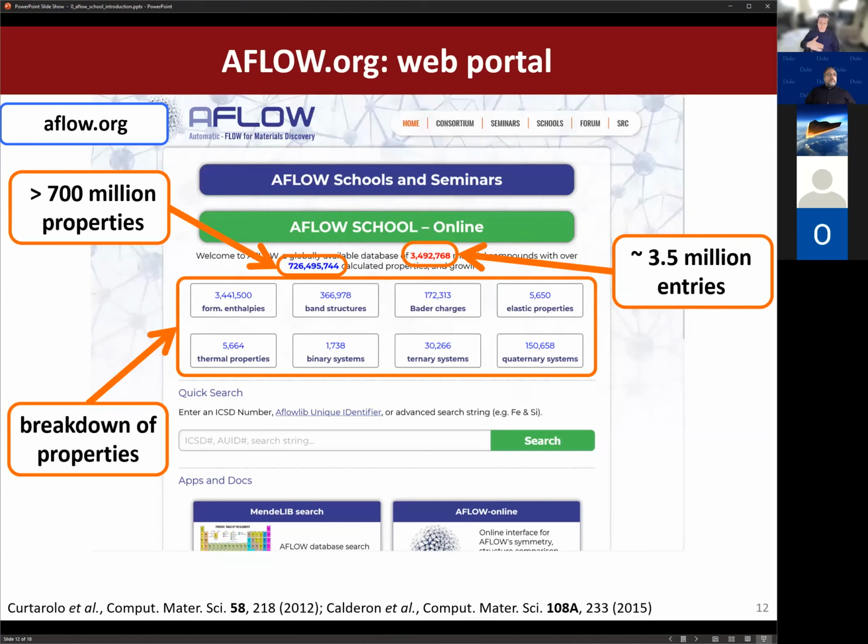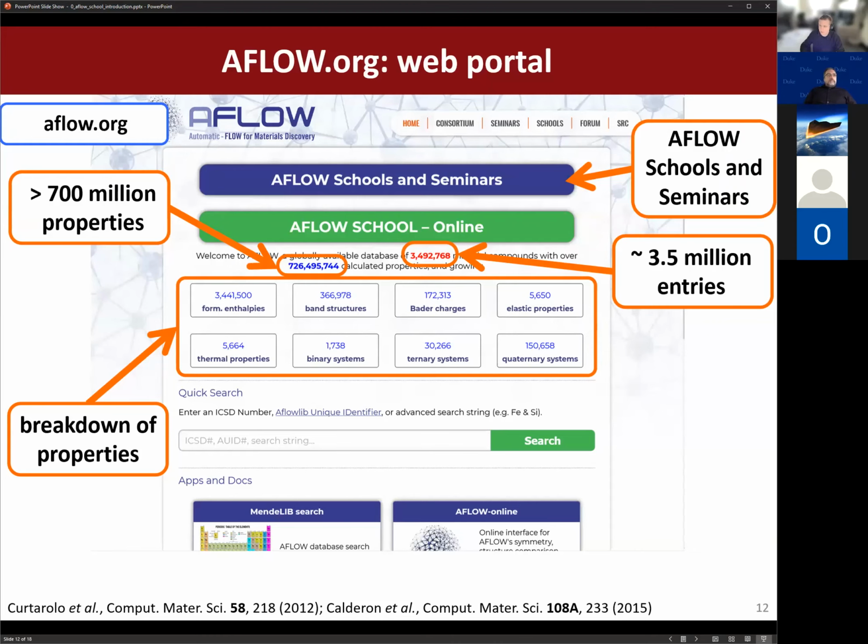And we show a select set of properties, but we have a lot more. We have formation enthalpies, band structures, charges, and thermomechanical properties in them. And we have about 150,000 quaternary systems, so element combinations with four elements, calculated. We will today focus mostly on our web features in the entire session here. But we also have more.